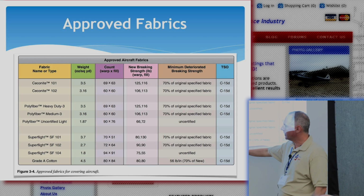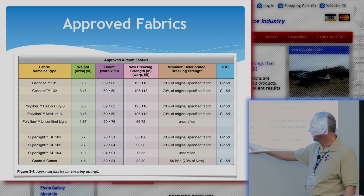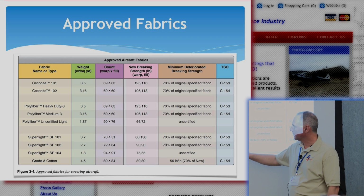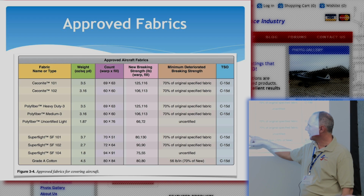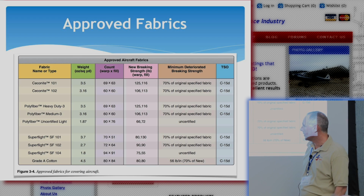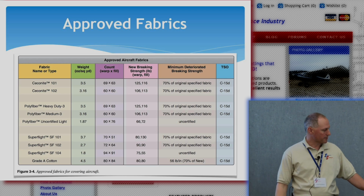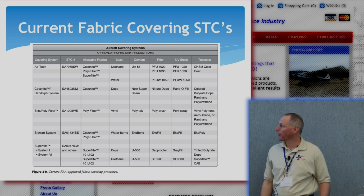But look at cotton down here. This is 4.5 ounce cotton. This is heavyweight cotton. And we're at 80 and 80 with 4.5 ounce. So, you know, the 1.8 ounce polyester will almost compare to the heavyweight cotton. The medium weight polyester has superseded the cotton by far. So you can kind of see the advantage of polyester here in that chart. We'll come back to that in a minute.